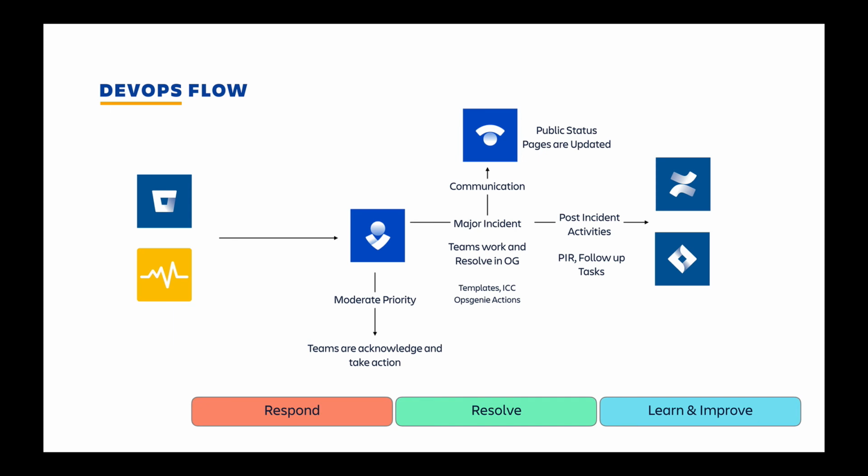Okay, and this is how the workflow works with the DevOps. Instead of the human-led or human-reported issue through JSD, we're connecting directly to the monitoring or CI/CD tools. Again, we can use that flexible rules engine in Opsgenie to determine what's moderate priority and which teams can address on their own time, or what's a major incident that requires swarming with our ICC, that Incident Command Center. We can, of course, communicate to the public very quickly with Statuspage, and then we go ahead and document those follow-up tasks in either Confluence for the postmortems or Jira software for the follow-up tasks, like you saw, where we actually need to troubleshoot or put in a hotfix or a code change.